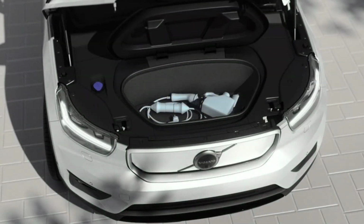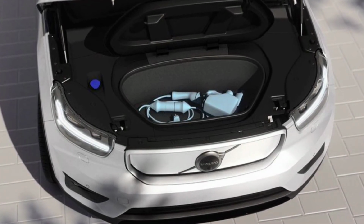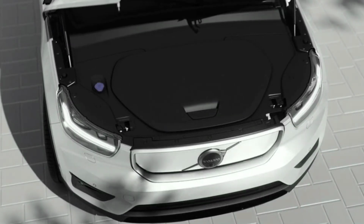Next installment, we'll see just how close we can get to extracting the maximum range from the batteries, and see if we can spend a week of fossil fuel-free motoring.